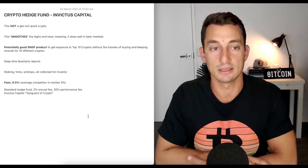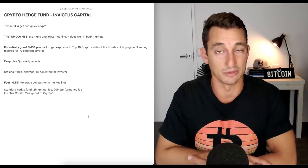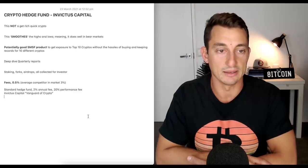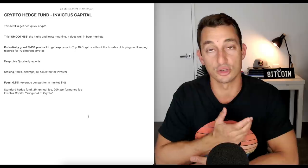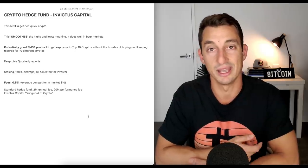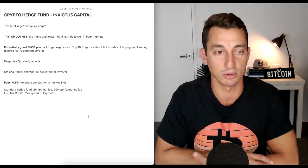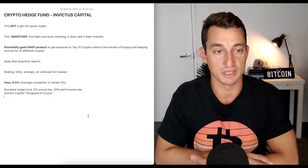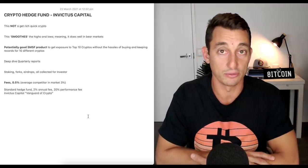Looking at the fees, it is 0.5%. The average competitor in the market's around 3%. And the standard hedge fund out in the traditional markets is generally a 2% annual management fee and a 20% performance fee, where they don't carry that here in Invictus Capital. Fees are 0.5%. So essentially, they're trying to be the Vanguard of crypto.